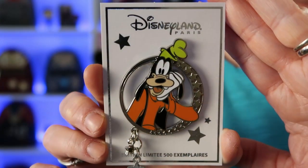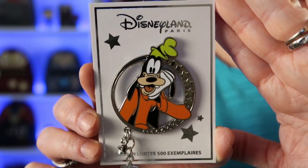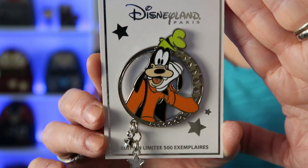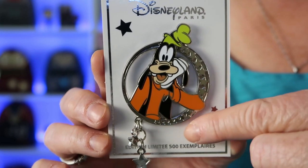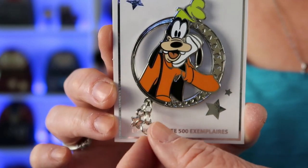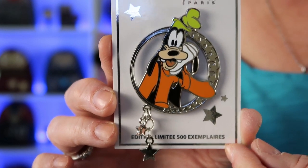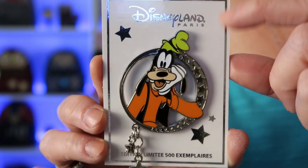And then here we go. Here's another one of Goofy. And this is a beautiful backer card, white with silver. He is actually sitting there in that ring with all the stars on it. And oh, look at the dangle element here with all the little silver stars hanging down. And y'all, this is LE500 for this particular pin. Isn't he fantastic? I love this.